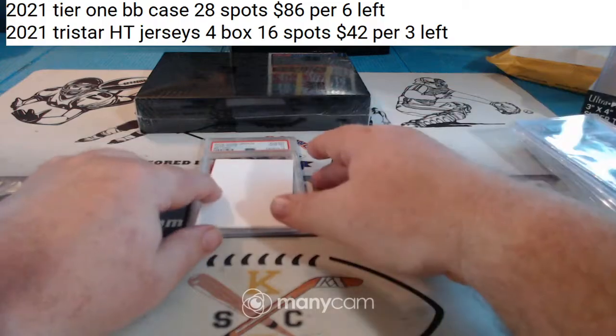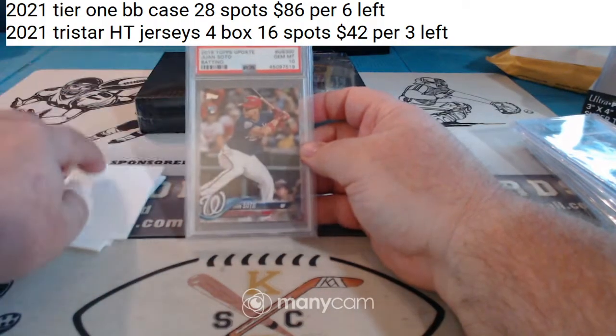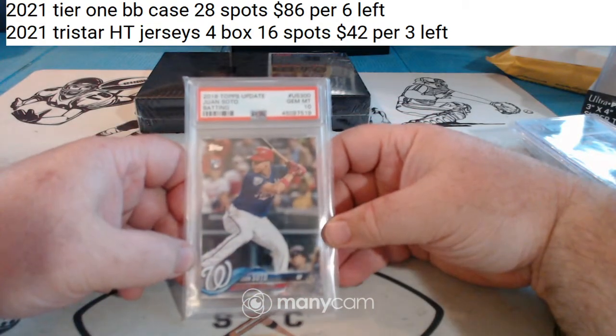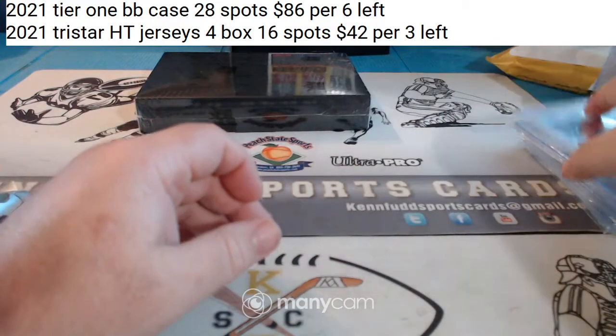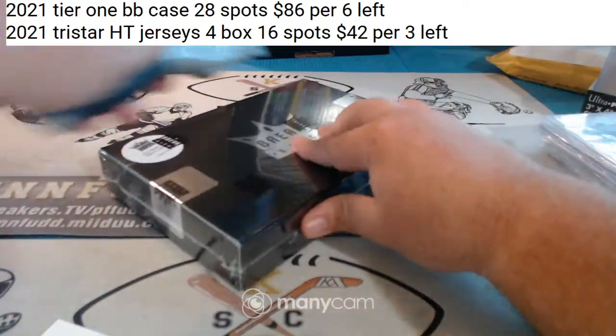Mamba out. And PSA 10 batting Juan Soto for the Nationals. Nationals doubling up. Melby Millar again. Last box.